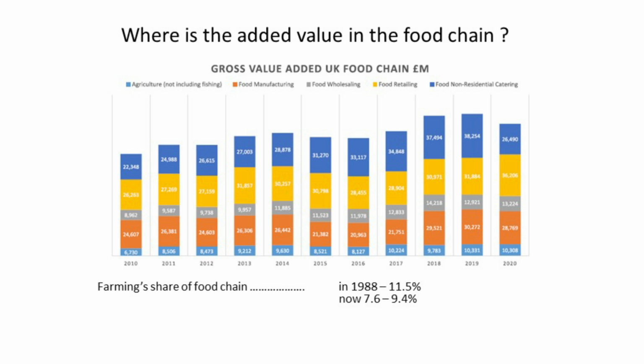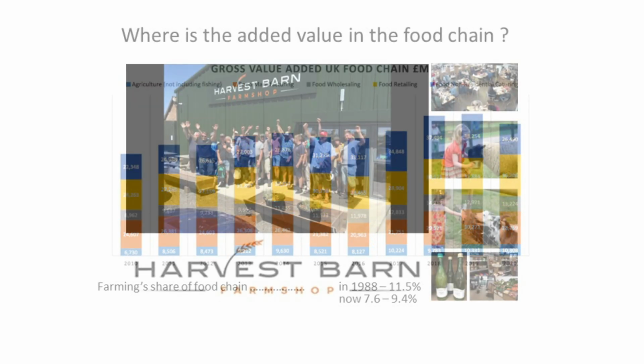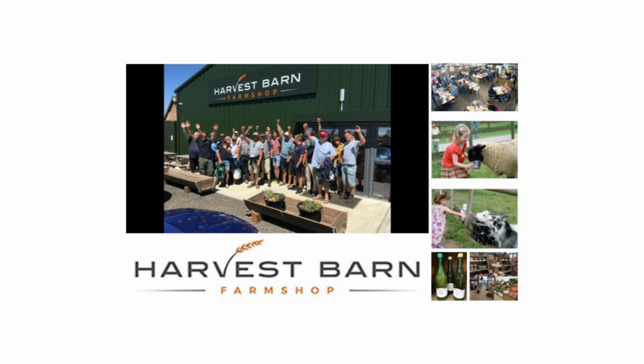I'll be very quick. So we went completely mad and said we want a piece of that, as others have talked about today. And 14 months before COVID, we opened the farm shop. Brilliant timing. But that sort of worked because we put everything through the farm shop now to capture that value.